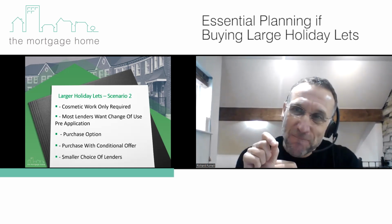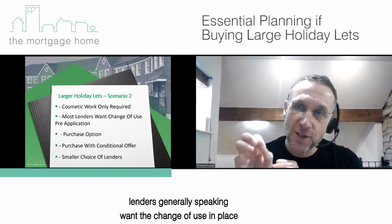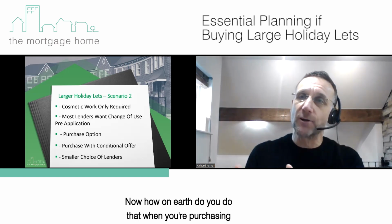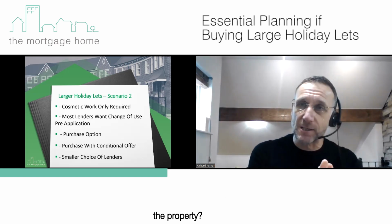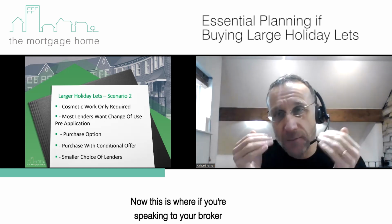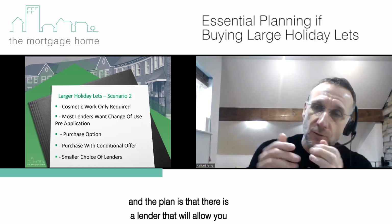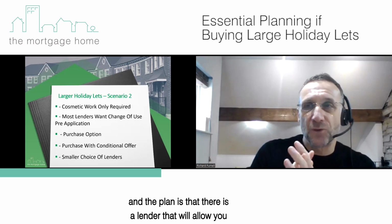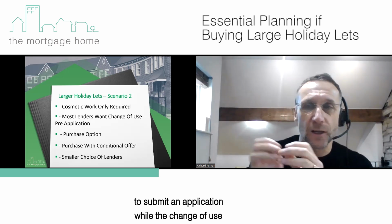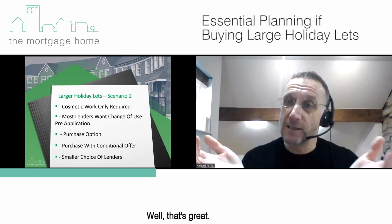So here's the thing. Lenders, generally speaking, want the change of use in place before you submit an application. Now, how on earth do you do that when you're purchasing the property? This is where, if you're speaking to your broker at the very first opportunity, and the plan is that there is a lender that will allow you to submit an application while the change of use is in place, well, that's great.